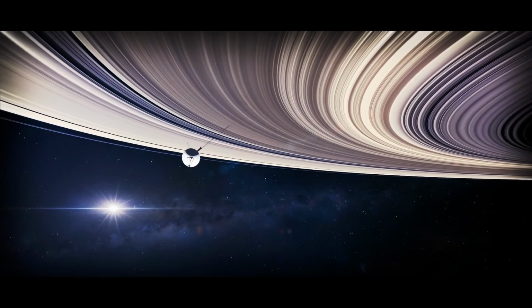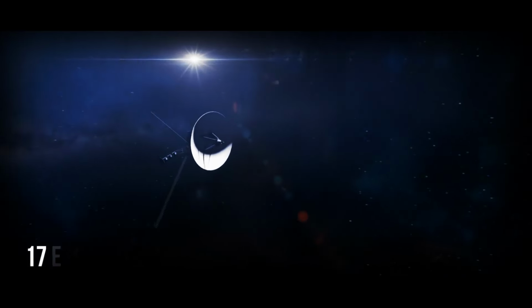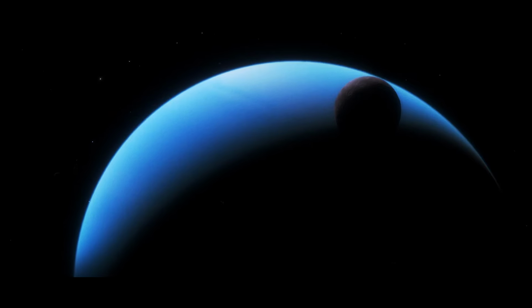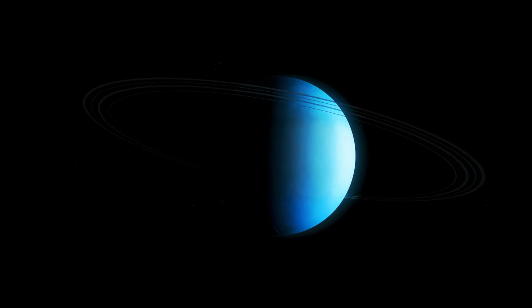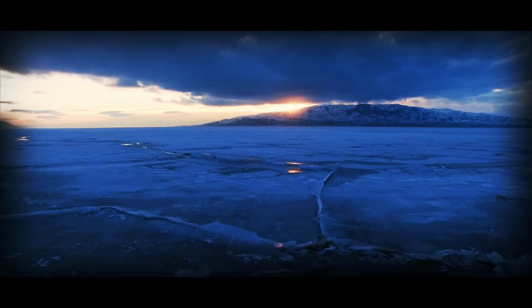Another gravity maneuver, and Voyager 2 set off for the next gas giant. 5 years later, it arrived at its destination 17 Earth-Sun distances away from our planet. For the first time ever, a human-made object approached Uranus. Voyager 2 discovered 11 new moons there. The probe also found that Uranus was the coldest planet in the solar system. Its temperature is negative 350 degrees Fahrenheit. That's 4 times colder than the temperature at the South Pole.